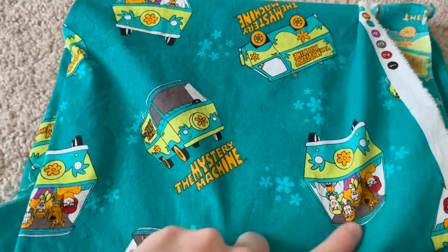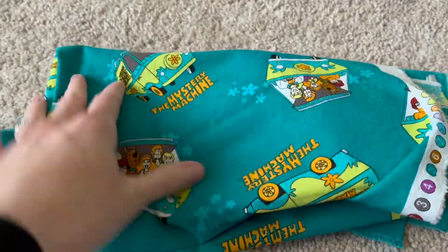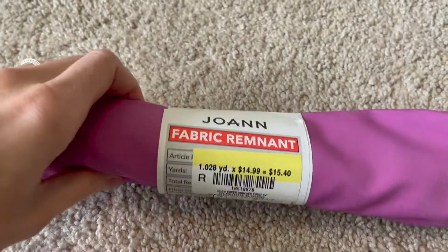So this fabric can be really fun. This was actually one that I got in the remnants section, so I would definitely recommend checking out the remnants if you're ever looking, like when you go into Joann's to see what's there, you can always find some really cool stuff. Talking about remnants, this is what a fabric remnant looks like from Joann Fabrics.